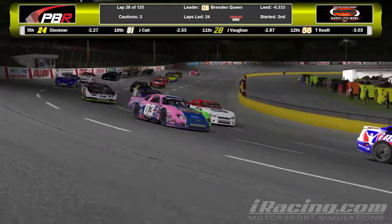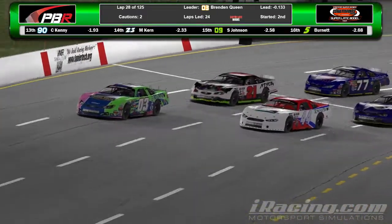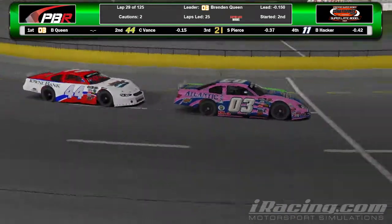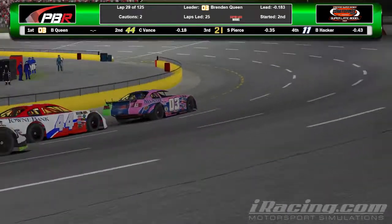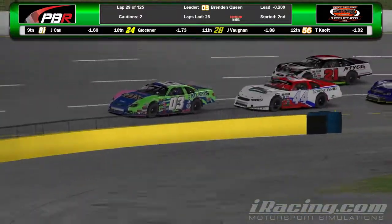Pace car getting ready to come down. We'll see when that green flag comes out this time, as the pace car is not even off the track. Doesn't even go down until after the green flag, and that's going to give Brendan Queen a great jump on the restart there. Colby Vance tucks in right behind him, and it looks like the 21 of Sean Pierce is stuck on the outside with Brian Hacker on the inside, but he's making it work back there.